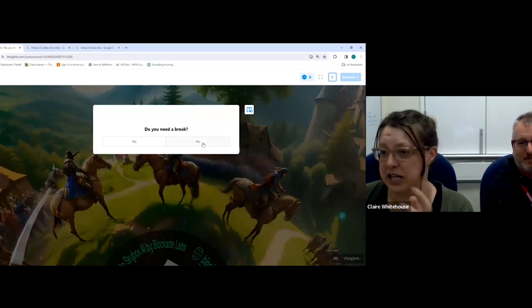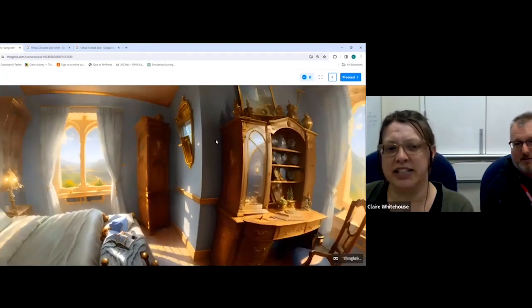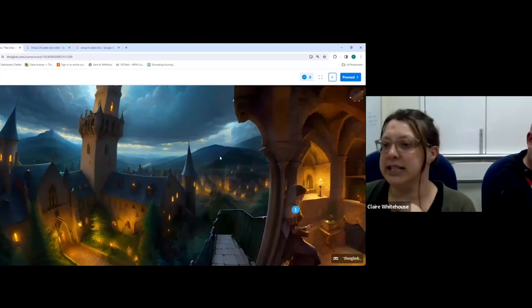And you can go forward into other environments. So that's the break mechanism if you need to take a break. I'll just show you what that looks like. So we've just set it as a bedroom for now. That needs developing. And that gets you your compassion points back if you've lost any.